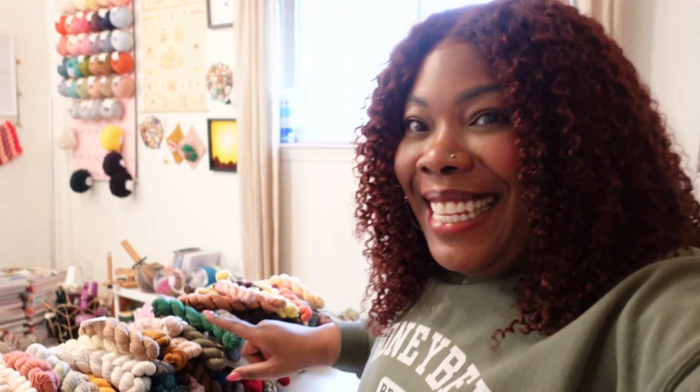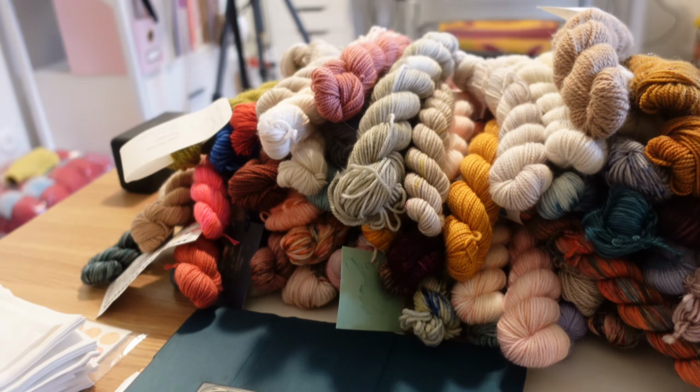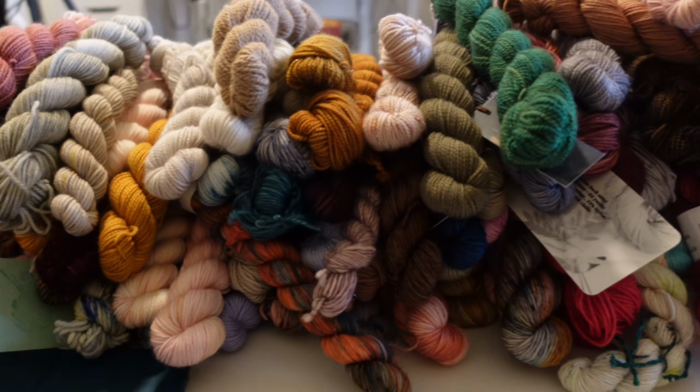I've got a pretty intense stack of minis here, and while I won't be able to get rid of all of them, I was able to make 6 stacks of 10 of these little baggies. So that means 60 minis are gonna go to new homes. And I don't know about you, but that ain't nothing to sneeze at.